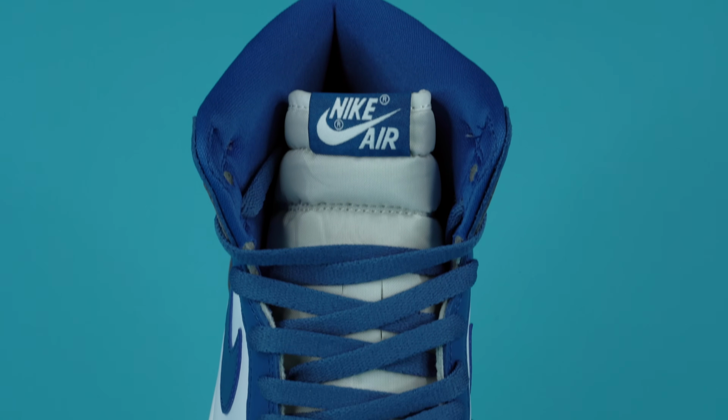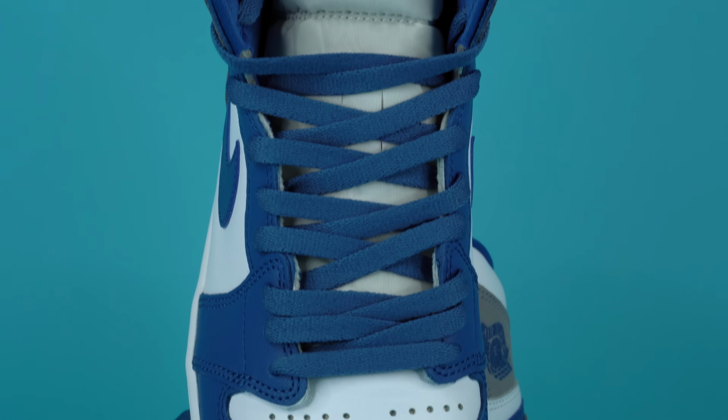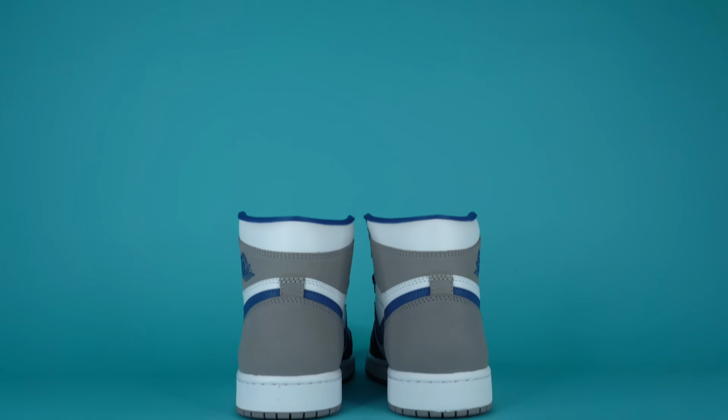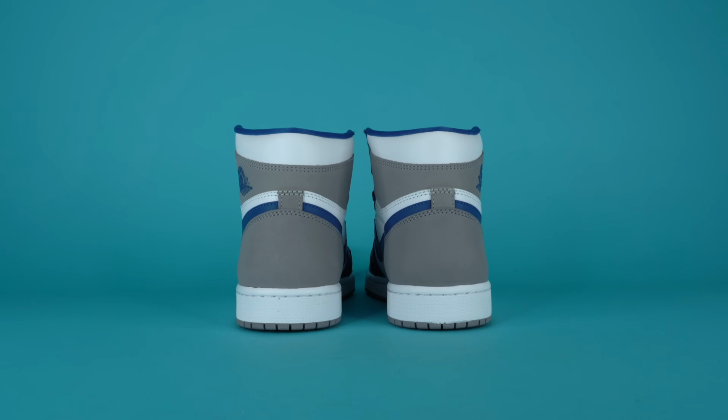Like, for example, red. There's a decent amount of red on the True Blue 3s, and there is not one little drop of red on this entire sneaker. It's all white, gray, and blue. Not only that, the shoe also doesn't feature elephant print anywhere, which is a signature detail of the Air Jordan 3s. Of course, they added gray on the shoe, which is usually the color of the elephant print. However, there isn't any elephant print detail, and while I'm not the biggest fan of elephant print on non-Jordan 3s, I don't think it would have hurt this silhouette.